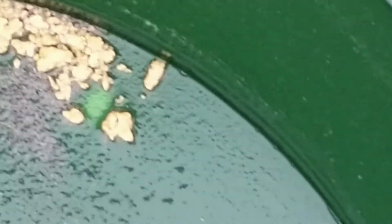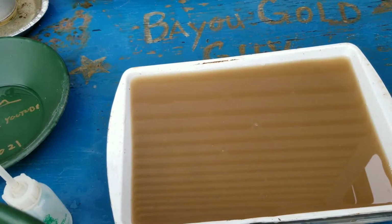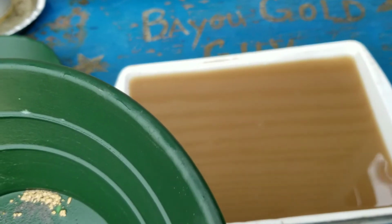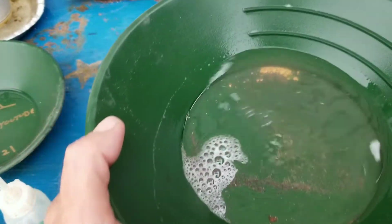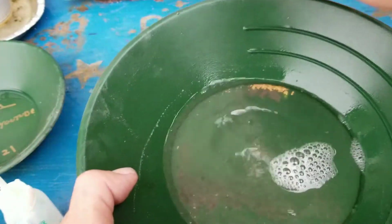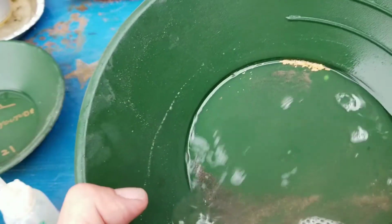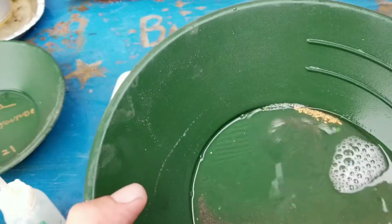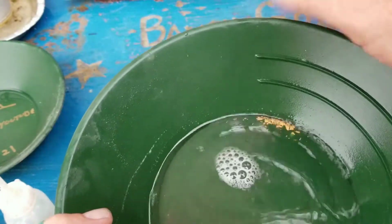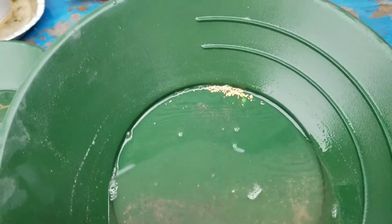I'm gonna go through and clean this out good, and then go back through the tailings thoroughly, and we'll dry it up and get a look at it inside and get a weight. Oh no, we won't get a weight. But you can get a good look at it and add it to your total that you think I had from the first video, and then get ready for that 250 coming up. So like I said, I'm gonna clean this up and we'll be back.